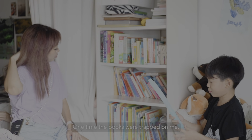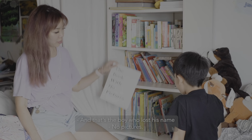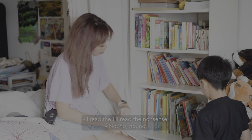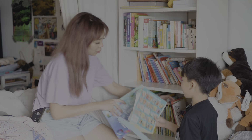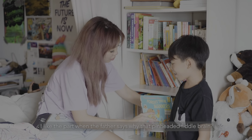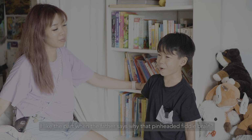My favorite book is the book with no pictures. This one. The Boy Who Lost His Name. Book with no pictures. I'll read the nonsense. No, we don't need to read it now. And this one? The Boy Who Found His Friends. Bernstein best forget their manners. I like the part when the father says that pin-headed fiddle brain.